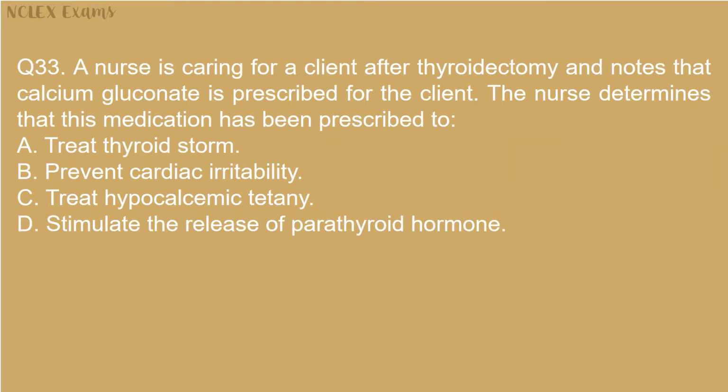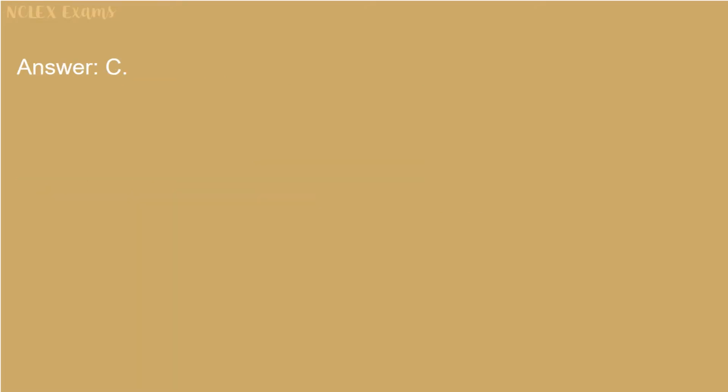Question 33. A nurse is caring for a client after thyroidectomy and notes that calcium gluconate is prescribed for the client. The nurse determines that this medication has been prescribed to A. Treat thyroid storm. B. Prevent cardiac irritability. C. Treat hypocalcemic tetany. D. Stimulate the release of parathyroid hormone. Answer C.